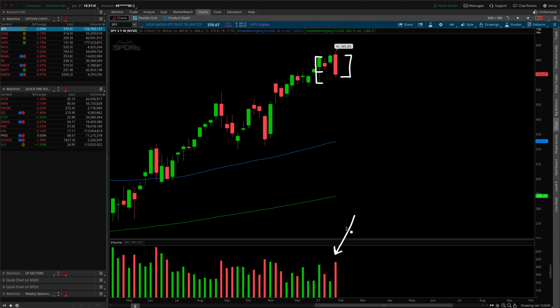Now, one thing I want to caution you is, what did we see right here? Right? It's a red continuation candle, high red volume, but the market rallied out of that low. One thing that's a little different about what we saw here is that we actually had a double bottom. There's not quite as clean a market structure up here, so it's something to at least consider.